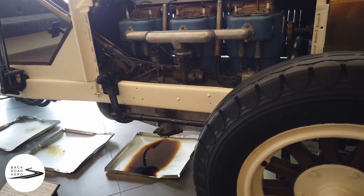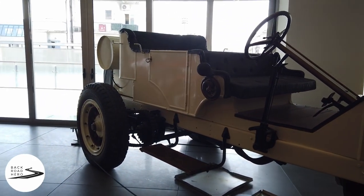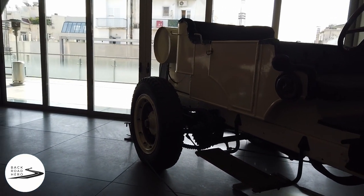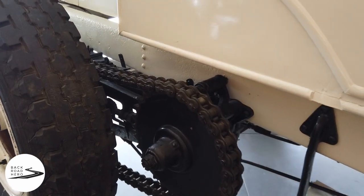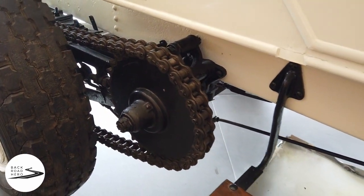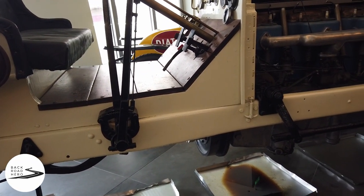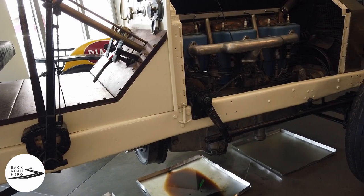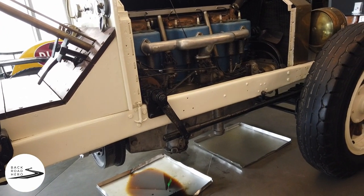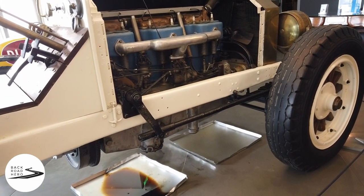Look at that. It's more tractor in size than it is chain driven. Look at the monster on that. Tell you what, if that breaks, you know all about it. So, an American La France, 1918, a 14.5 litre straight six, 14 and a half litres, good God, 105 horsepower, 110 kilometres per hour.